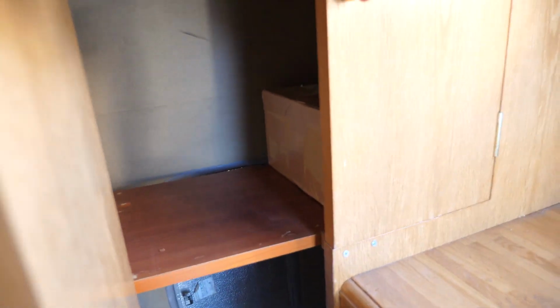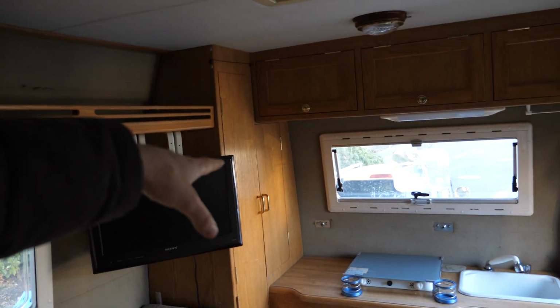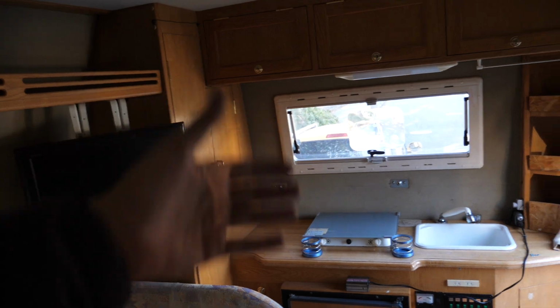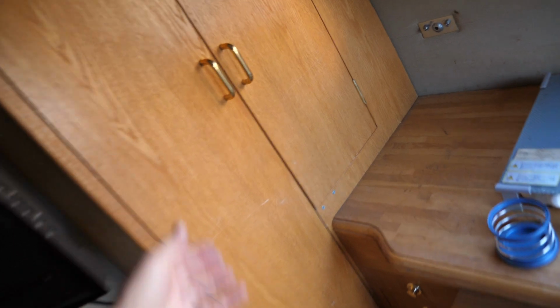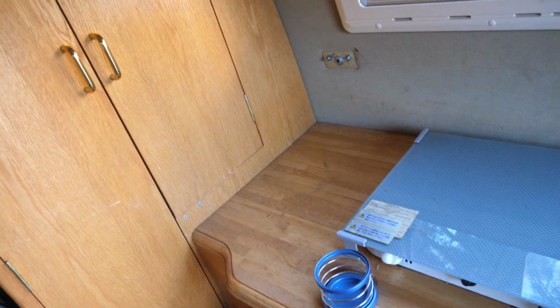It makes me wonder if this back end here wasn't installed separately from original. It might have been original toilet with a shower there. Different thing here, maybe different style of cabinet to give it a little bit more room. I'm not sure. It does look official, but I don't know. This isn't big enough to be a shower. Could you imagine trying to fit in there? That's like 35 centimeters. Not ideal place to shower. It's a mystery.